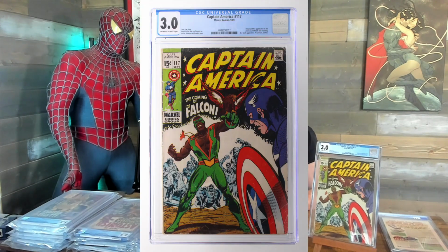Captain America 117, first Falcon. Apparently they have some set photos of the new Captain America 4. Haven't seen it yet, but that's $199. Haven't seen the photos. The movie obviously is not going to come out for a very long time. Yes, this book was once decently hot. Now it's nothing. Near nothing.